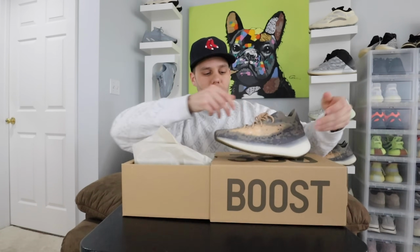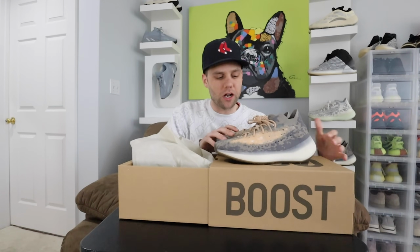Whew. These are good, man. I like these. These are cool. These are really tough sneakers. So let's take both of them out. So this is the non-reflective version of the Mist.